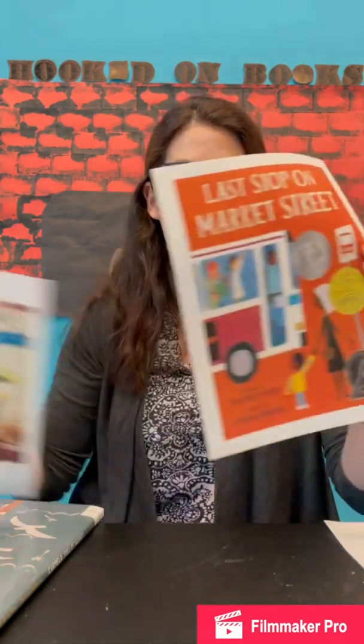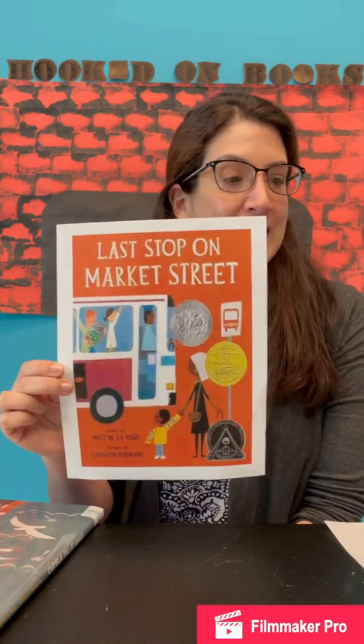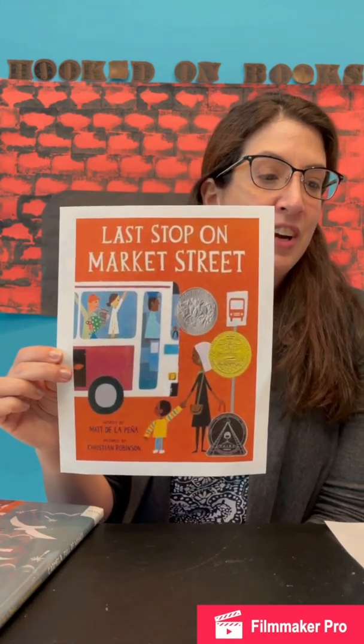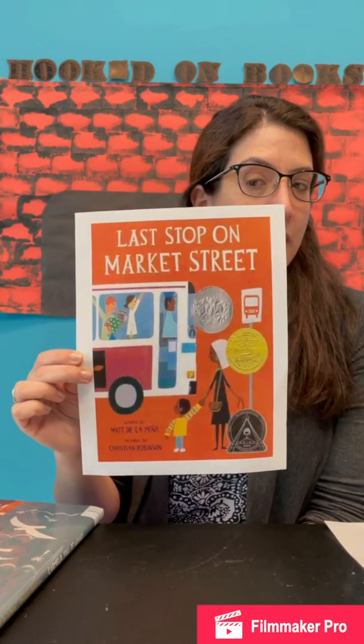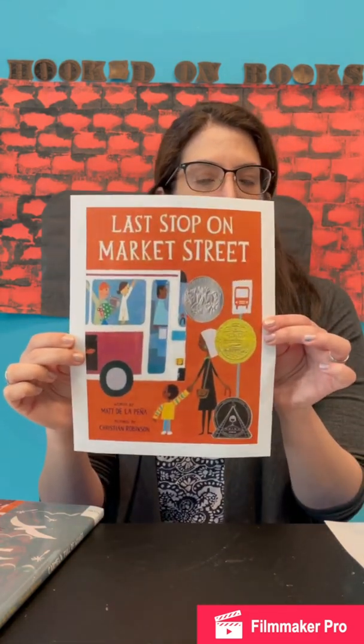One of his most popular books is Last Stop on Market Street. So popular that it's checked out, so I don't have it to show you, but I did make a photocopy. This is Last Stop on Market Street. And in 2016, it won the Caldecott Honoree Award and a Coretta Scott King Honor Award. And this book also was a Newbery Medal Award winner for the author of the book. So I highly recommend this book, and you should check it out when we get it back in. It's constantly being checked out.